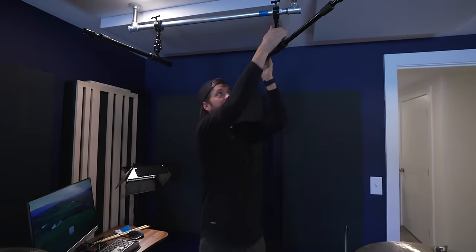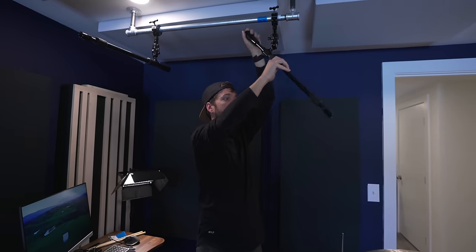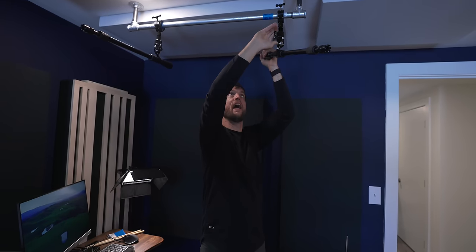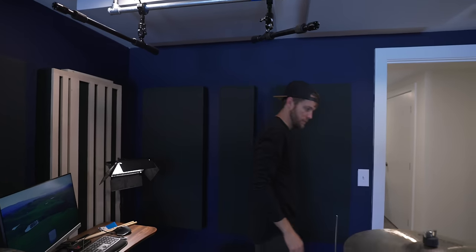Overheads, it's pretty sick. Look at this. We can go full range, and we can obviously add more and do mono, whatever. We can do whatever. I think it's gonna be good. Let's get some mics on there and really test it.